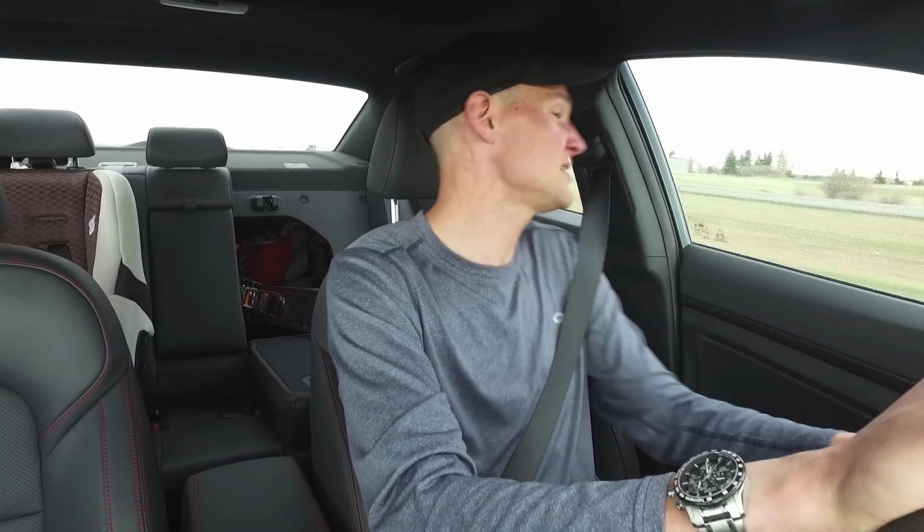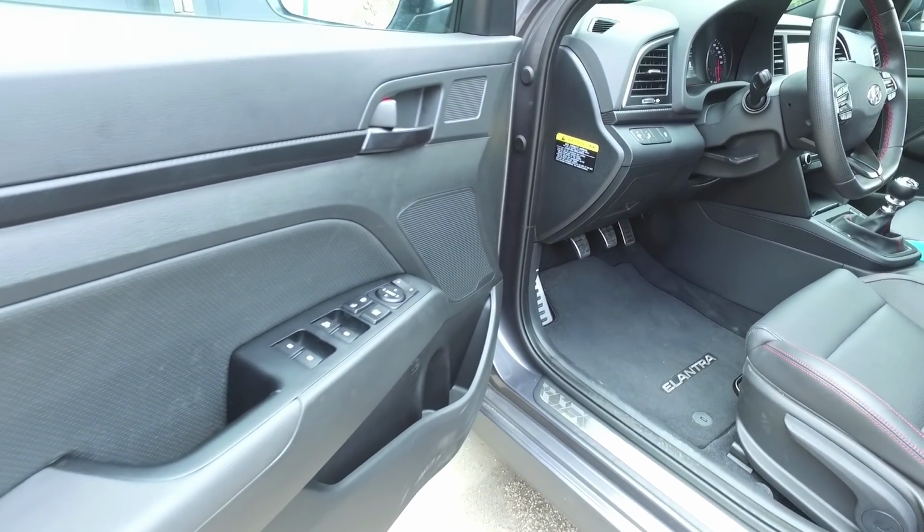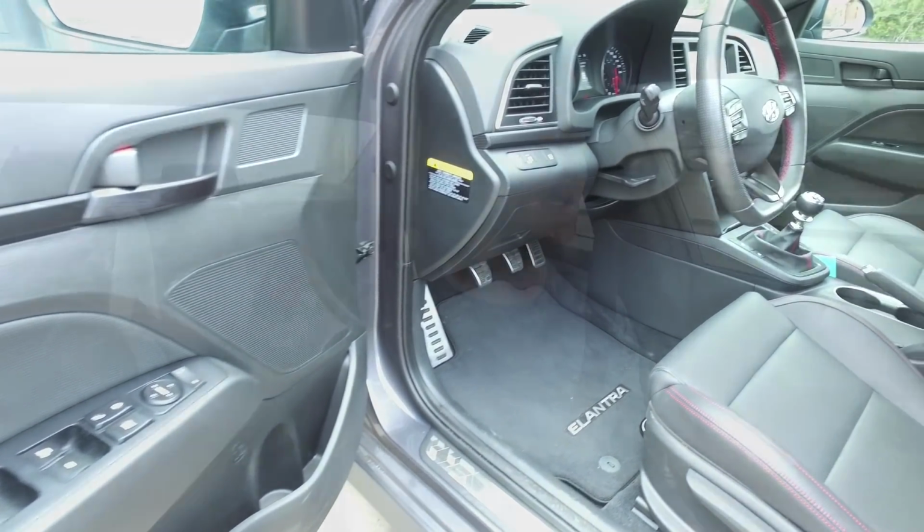Now, speaking of just little things that bother me with this vehicle, while I do like this carbon fiber inlay, and I think that it makes this car look a little bit different here on the interior, all around that carbon fiber, Hyundai's bad for this. We have these cheap plastics. If they'd made these plastics just a little bit higher grade, it would have made this car feel a lot more high-end.